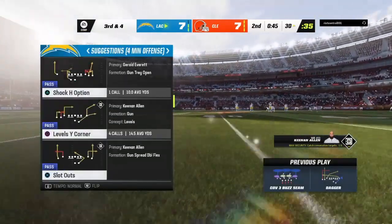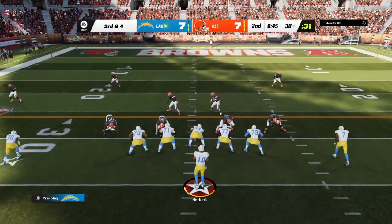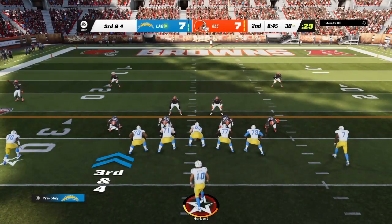And now it's 3rd. To this point, I've been impressed with the work defensively. They have not allowed a lot of receivers to run free. And there's another example, another incompletion.